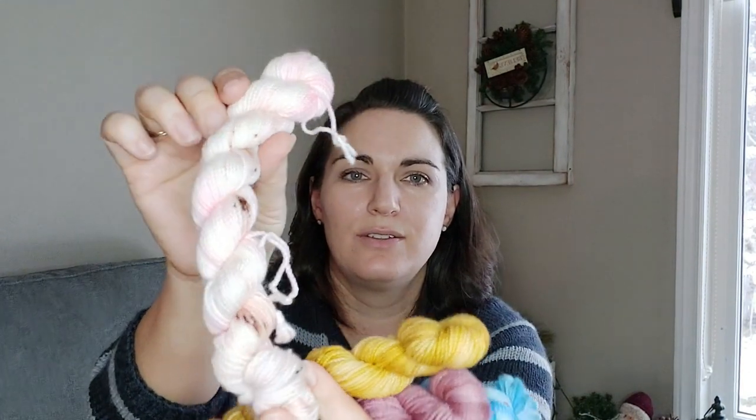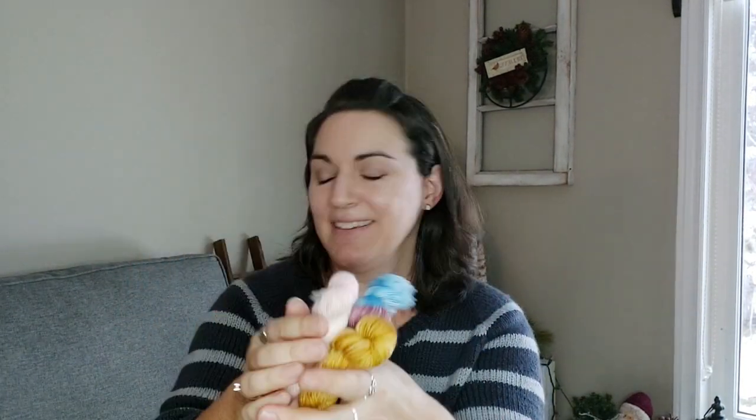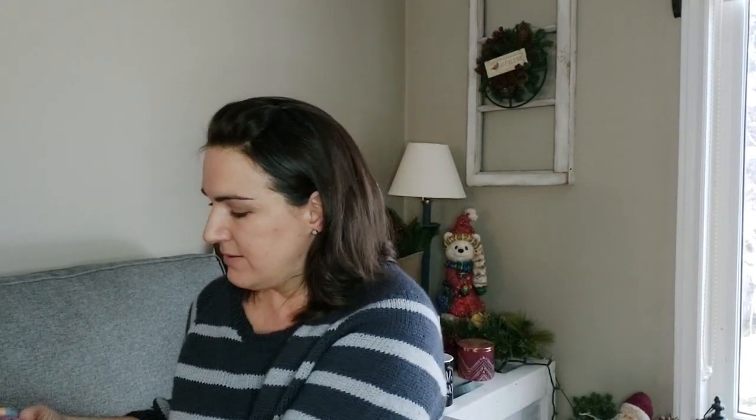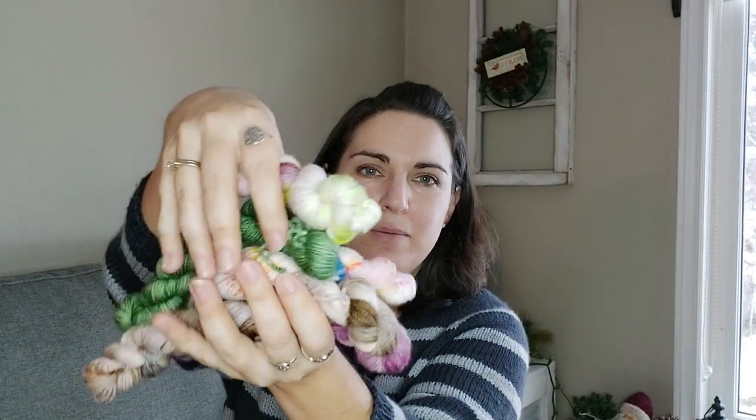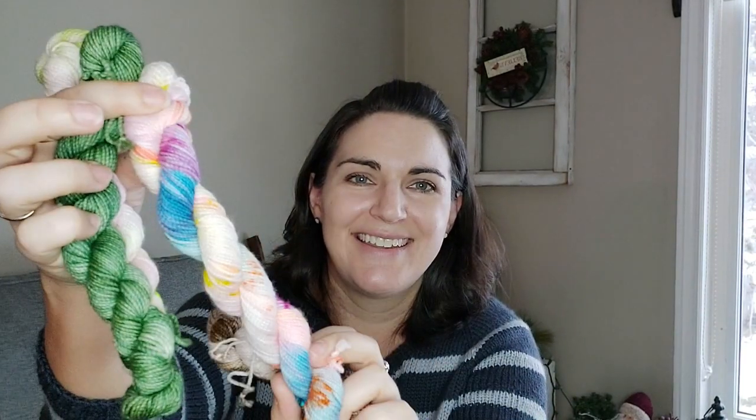Oh, look at this one. Look at the pink. So I have 24 of those little mini skeins. I'll show you some more. They're falling all over the place. I have kept them in one of my baskets. So anyway, super nice. Look at this one.